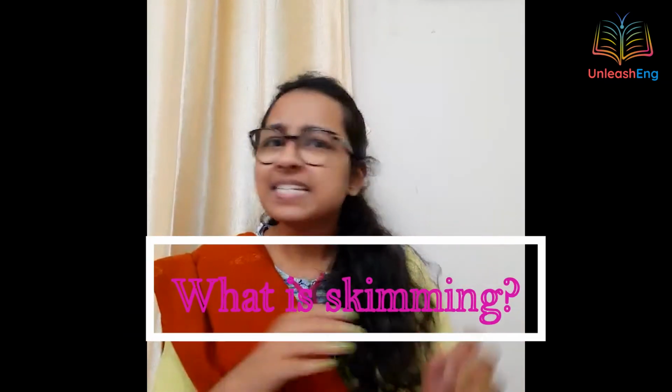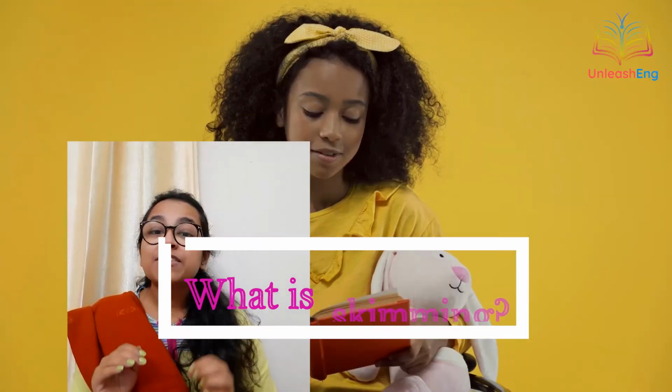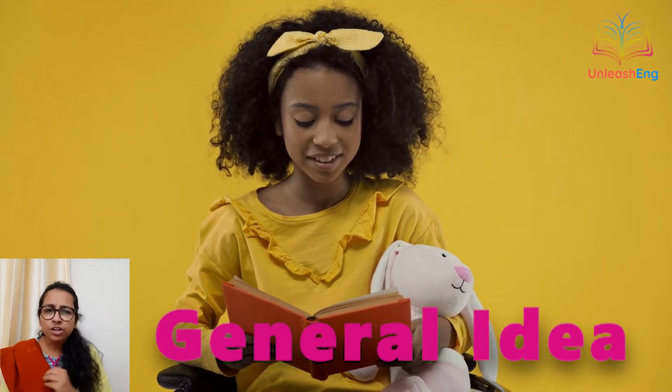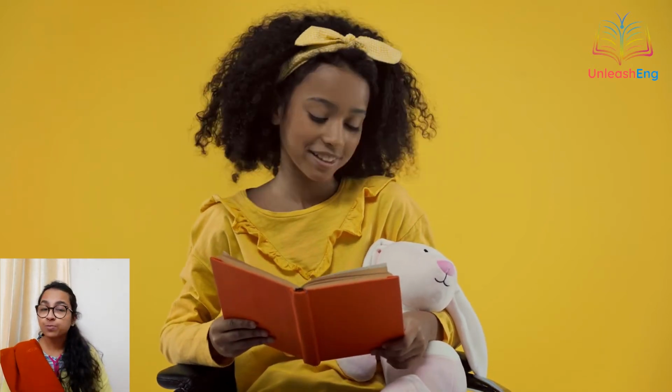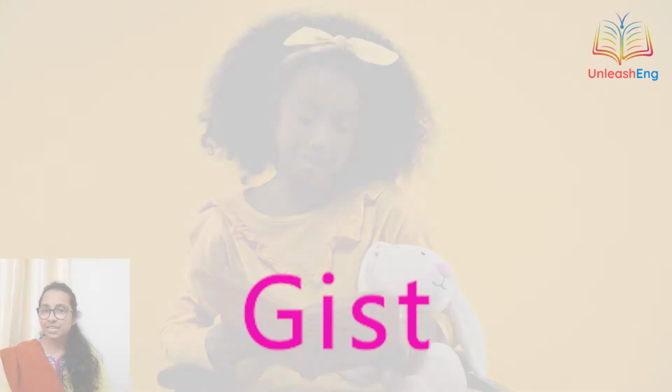fast and comprehend better. What is skimming? Skimming is fast reading to get a general idea of the text. It helps the readers grasp the gist of a story or an essay. Let me give you a simple example.